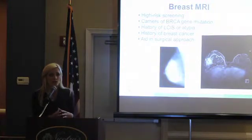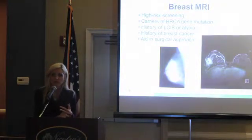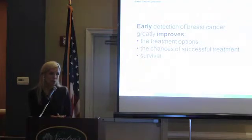So what we found with MRIs is that they're best used for patients that are high risk, patients that are BRCA carriers, patients that have had a history of breast cancer before, patients that it's worth taking that risk of an unnecessary biopsy because they're at such a high risk for developing breast cancer. Women that have lobular carcinoma in situ or atypical lobular hyperplasia, as we talked about before, where they have a marker for breast cancer, which puts them at a 7 times increased risk for developing breast cancer over a lifetime. These patients will likely benefit from MRIs.